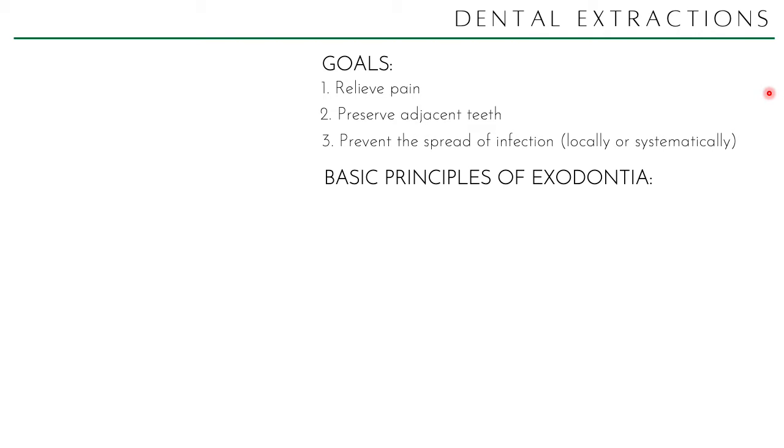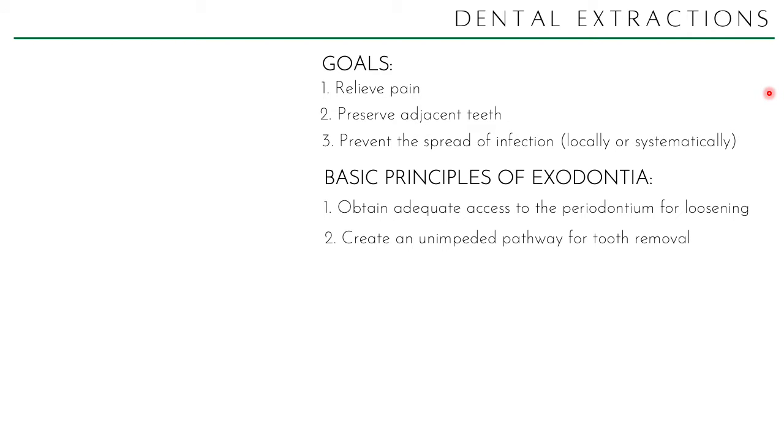However, there are still the usual principles. One, you have to obtain adequate access to the periodontium. Again, your gums are attached to the tooth via the periodontal ligament, so you have to find a way to gain access through that. Two, create an unimpeded pathway for tooth removal. Three, use controlled force to elevate the tooth without damaging the adjacent structures.